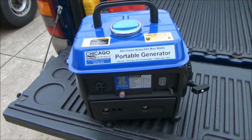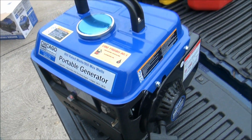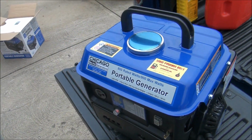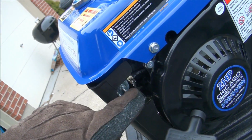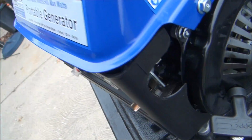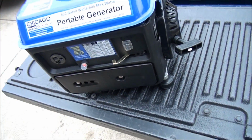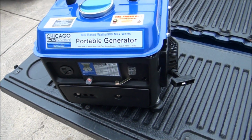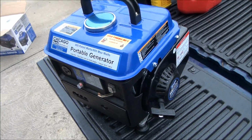Alright, there's the unit. Took it out of the box, put the handle on, gassed it up with the proper 50-to-1 mix that it requires. Got the petcock turned on. Don't appear to be any leaks that I can see. So I'm going to get the switch to run, turn on the choke, and we're going to try and fire it up. I don't know how this is going to work with the camera in my hand, but here goes.